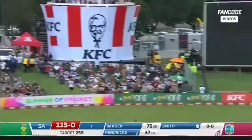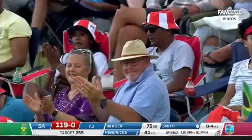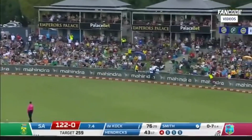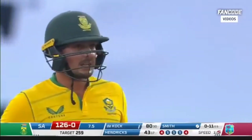As predicted by Ian Bishop. And, well, it's part intentional and part lucky. Thick outside edge. Natural to them. That's 4 more for Quinton de Kock. Takes him to his highest T20 international score, passing the 79 unbeaten.